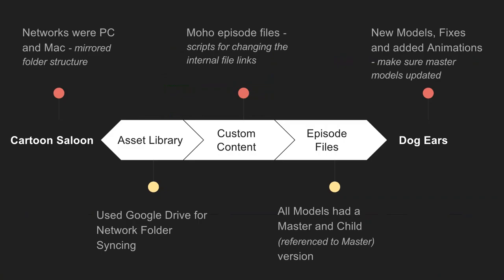But when you're working with two studios, we ran into a lot of issues. Cartoon Saloon is a PC-based network, and Dog Ears was a Mac-based network. So the internal links within Moho files were different in different locations. We went about different ways to minimize the errors of transferring files back and forth. We merged the folder structure between both studios, so the episode folder structure was in exactly the same place in both studios, and that was something we stringently maintained with the coordinators.